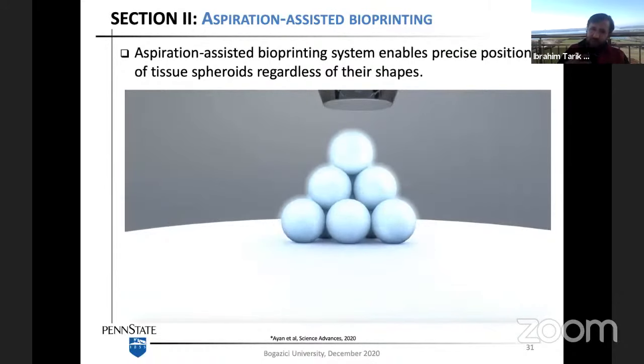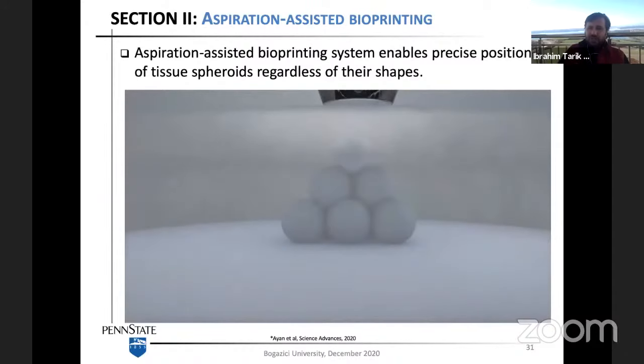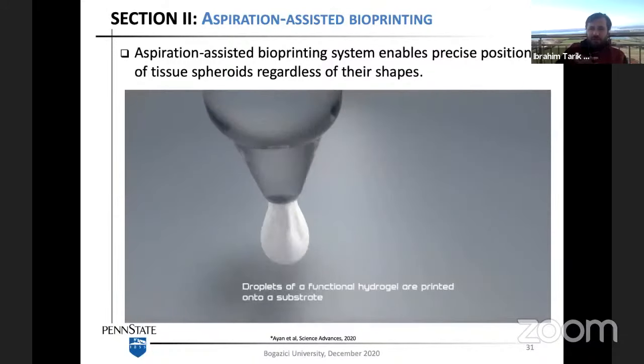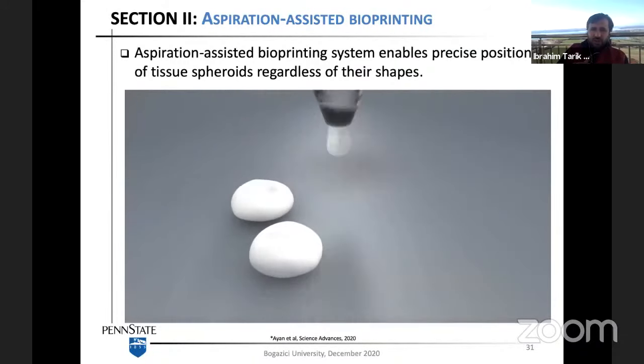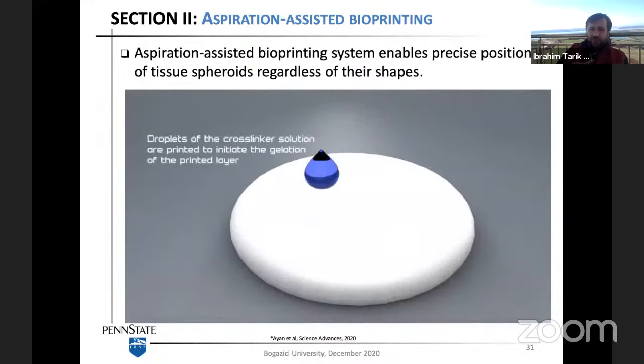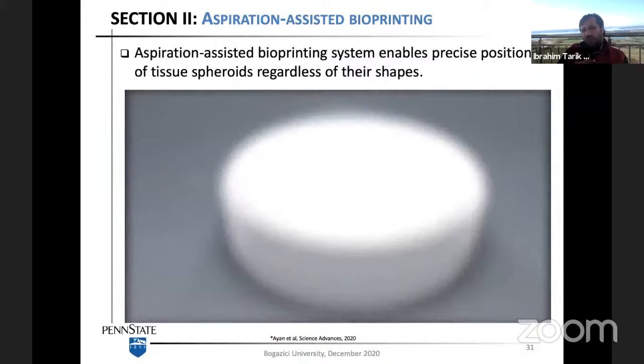can fuse, so we can make large scale tissues by using the same principle that we did with the tissue strands. So these are tissues that when you put them together, they fuse, self-assemble, and make a larger scale tissue. Then we also show that we can actually print these into functional hydrogels, like fibrin, for example. So fibrin is made of fibrinogen and thrombin. So when they interact, they cross-link.